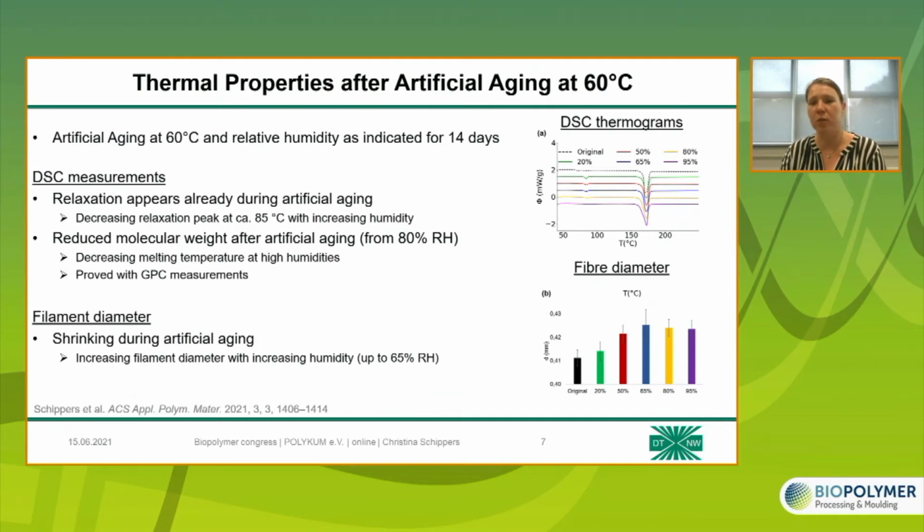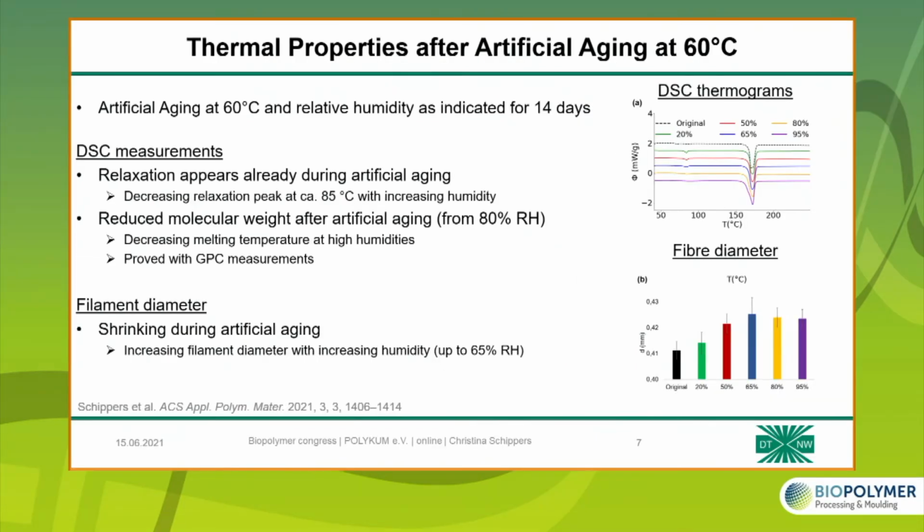After the mechanical measurements, of course, we did thermal properties, and the results prove what we learned from the testing of the mechanical properties. At 85 degrees Celsius in the upper diagram, there is just a relaxation peak, as you can see, and this decreases with increased humidity. It's a familiar phenomenon we just observed before, and in addition, the melting temperature can be observed at high limits. For the relative humidity, it is decreased.